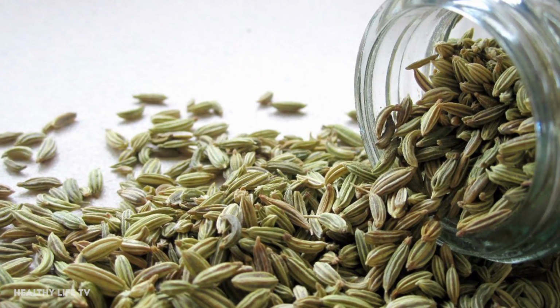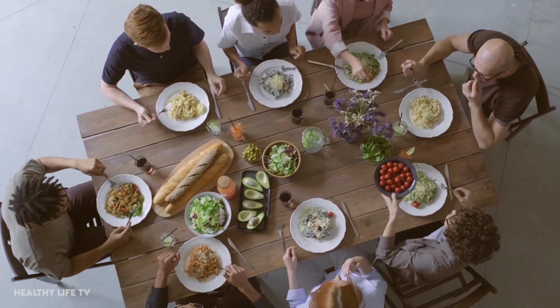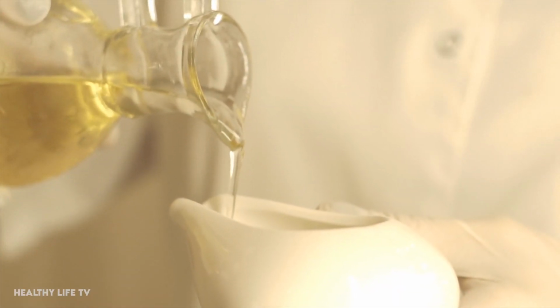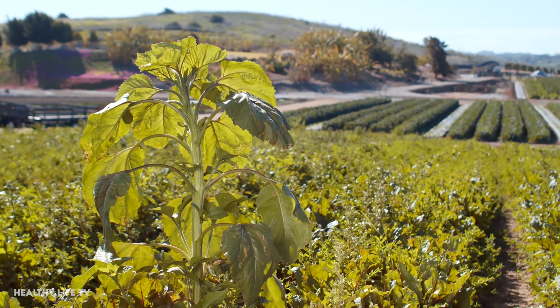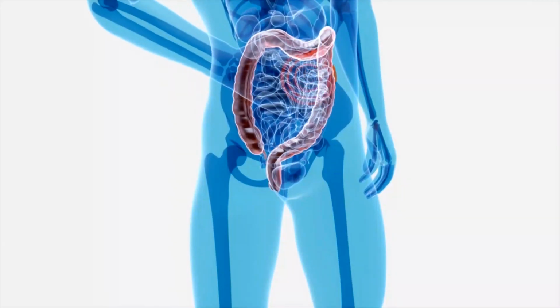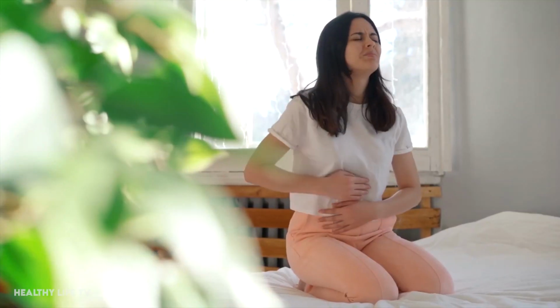Fennel seeds can be an excellent natural remedy for bloating. Most people like to have fennel seeds after every meal as it is known to aid digestion. Fennel seeds contain oils like estragole, anethole and fenchone, which play a vital role in the plant's anti-inflammatory and antispasmodic properties. These volatile oils can jumpstart digestion by releasing gastric enzymes, thereby preventing indigestion, constipation and bloating.